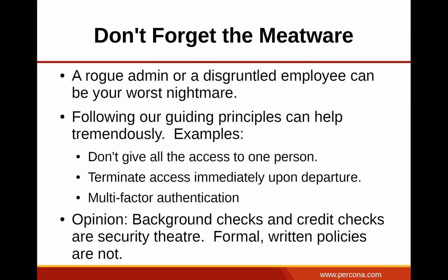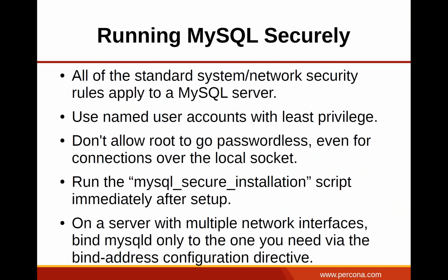But relying on these checks that take a look at scores and nebulous items, I don't know if it's really that useful. What I do think is useful is having formal written policies to explain to people what the limitations are, what the requirements are, what's expected of them. And so finally, what you've probably all been waiting for, how does all this work with MySQL? All of the standard system network security rules that we've already covered apply to a MySQL server.